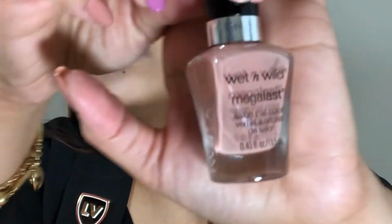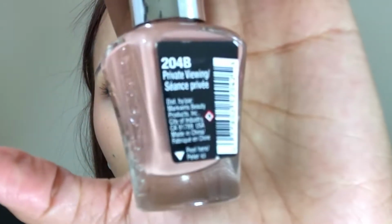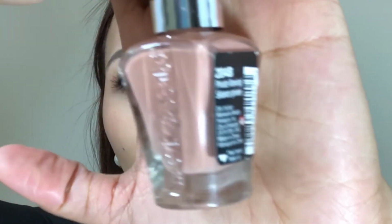In case you guys are interested in this nail polish that I am obsessed with, it is actually by Wet n Wild. So with it being Wet n Wild, it is really cheap. I think I got this one for $2.99 or something like that. So it is Wet n Wild Mega Blast. The color is 204B and it's called Private Viewing. I bought 2 extra more. At least I have 2 more that I can use once this starts drying up. So I am so obsessed with the color of this nail polish and I love it now that I've grown my nails long. I love how it looks on.